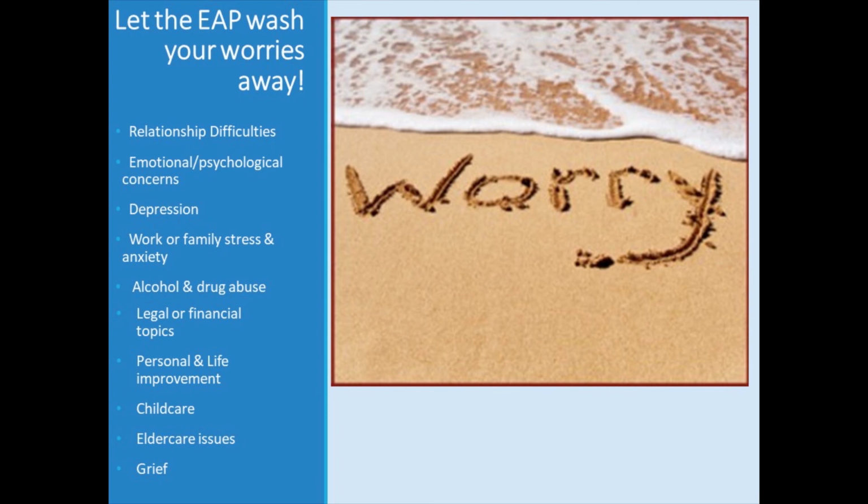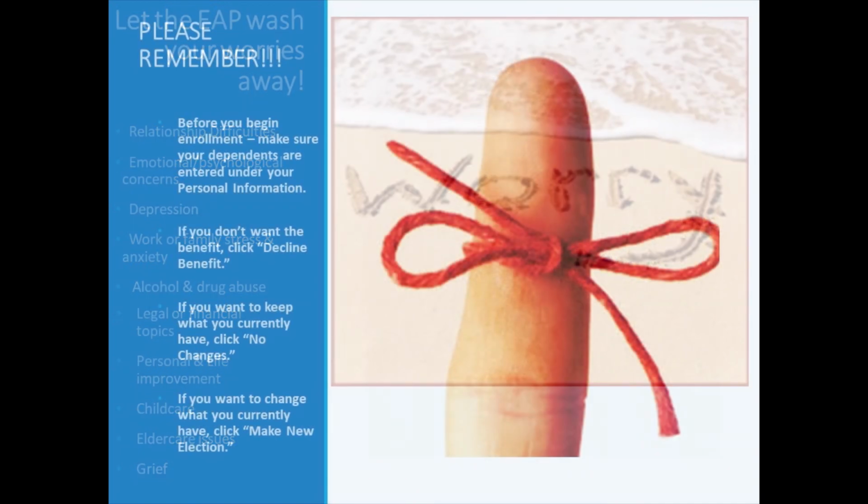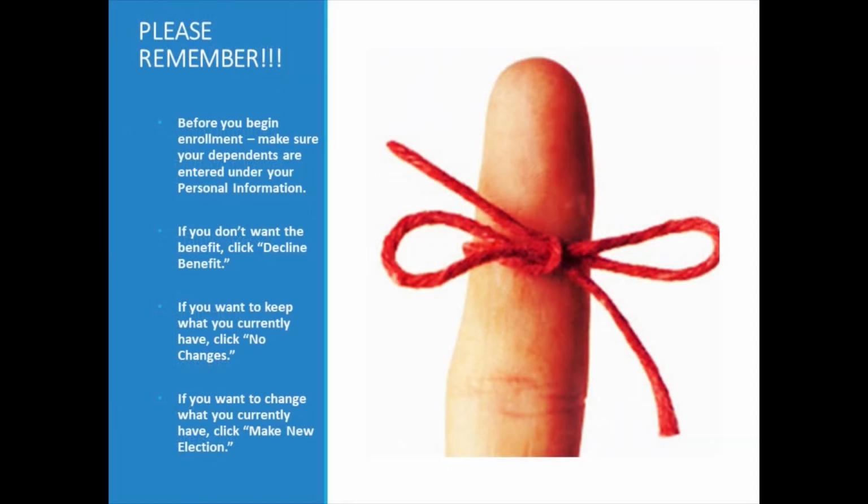There are times when we all need assistance with the challenges of life. The town's employee assistance program provided by Aetna is available to you and all the members of your household, including dependent children up to the age of 26. This service is provided 24 hours a day, 7 days a week. Aetna provides confidential support and counseling with relationship difficulties, emotional and psychological concerns, depression, work or family stress and anxiety, alcohol and drug abuse, legal or financial topics, personal and life improvement, child care, elder care issues, and also grief. For further information on EAP services and features, please refer to your benefits guide.